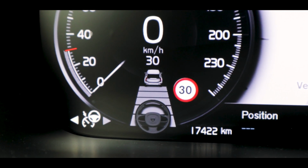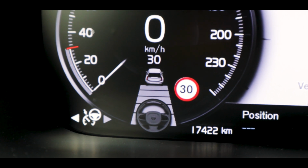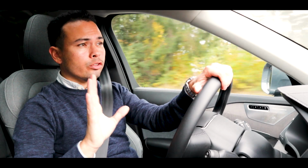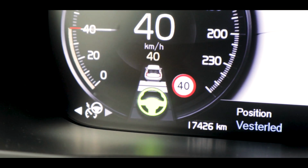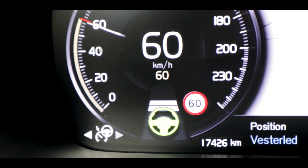I'm going to take you on the road, and we're going to take a look at what it looks like. We are now on a normal 2-lane road, and I'm going to click the button there to activate Pilot Assist 2, and right away it activates. Now we came to a standstill, and to go again, the car will now go. The steering wheel indicated in the display is now lit, and actually you can do hands-free driving at lower speeds.